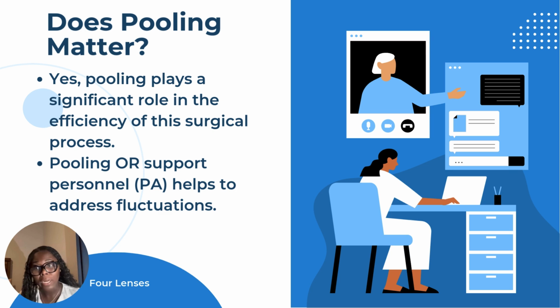While pooling is important, to make pooling effective, communication and coordination are key. With proper prioritization and adequate staffing, the system runs smoothly, benefiting both patients as well as staff.